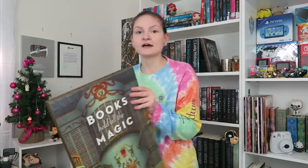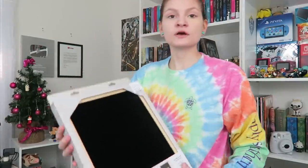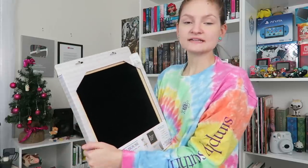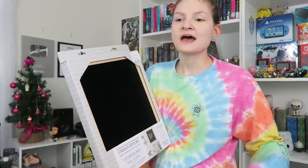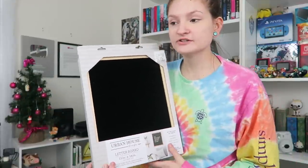I'm gonna hang up this sign right here that says "Books hold all the magic." And I'm going to put a quote on this letter board right here, and it's probably going to be a quote from The Mortal Instruments because that is the series that I'm reading right now, and I think I'm going to change the quote every single time I change the book series that I'm reading so it goes with whatever I'm reading during that time.